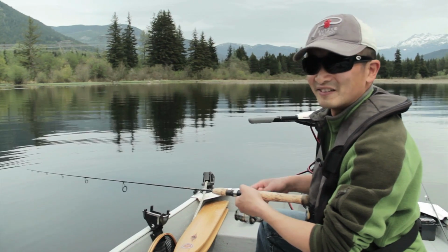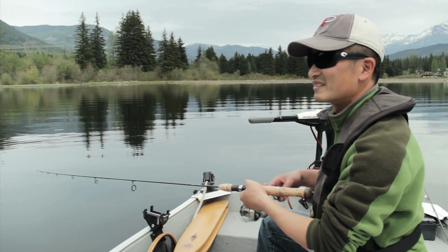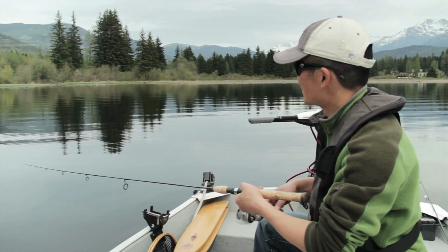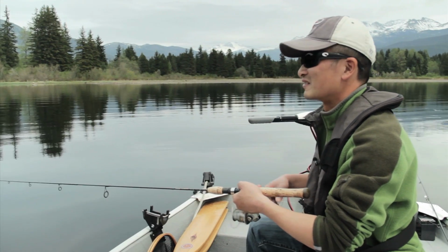It's almost like bass fishing. I'm casting into all these structures, the lily pads over there, and all these fish are just darting off the structures and grabbing my spoon, which is great.